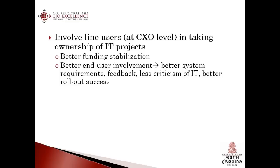If you're doing IT governance, rarely will you see that happen, if ever, because the CFO no longer is allowed to view an IT project as an expenditure. Instead, CFO now has to view major IT projects as consensus decisions by the company leadership for how investment and the future of the company is going to be built. It makes it much more difficult for the CFO to zero out a budget line item on the IT budget that way. Also, looking at the second bullet here, better end user involvement means better system requirements, feedback, less criticism.